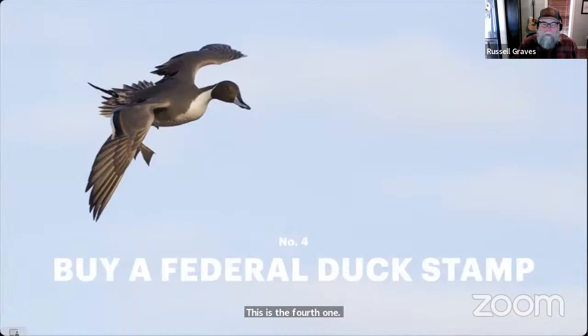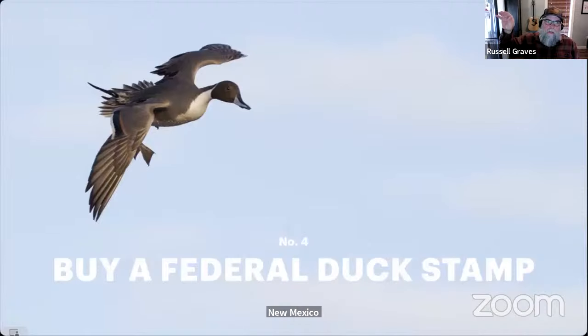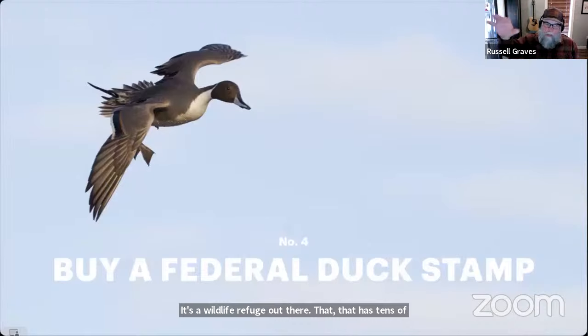When I grew up, I always knew about federal duck stamps because they've been around forever. But it surprises me when you talk to photographers, especially people who go out to Bosque del Apache in New Mexico. If you've never heard of that, it's kind of a famous place in New Mexico. It's a wildlife refuge that has tens of thousands of sandhill cranes and snow geese that migrate in and out every year. And not just snow geese, but all kinds of other animals live out there. Mountain lions, which you don't see as commonly, but mountain lions and elk and mule deer and javelinas and all kinds of stuff use that federal wildlife refuge as home.